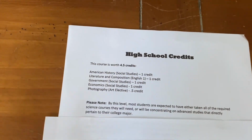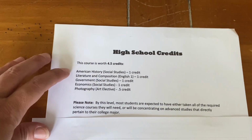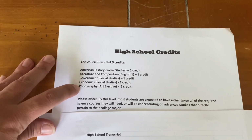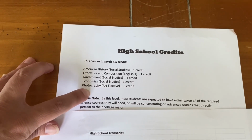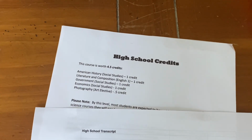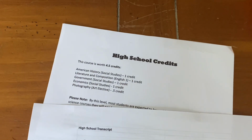This is directly from the Build Your Library curriculum, and these are the credits that it says are available. The photography is an elective that was half a credit that we decided not to do this year. But if you buy Build Your Library, you can also do a photography credit.